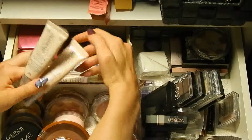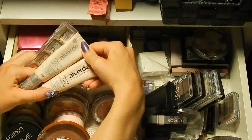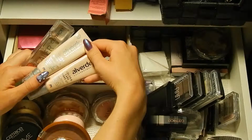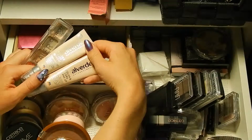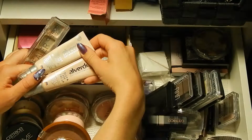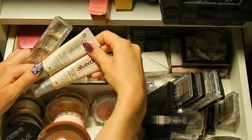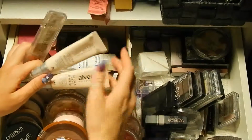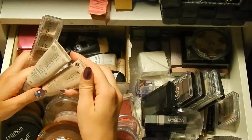In any case, personally I prefer to use BB creams because I usually have a very even skin tone, just naturally, luckily enough. So I find it a waste to wear foundation. This takes care of my skin and makes it an even, even more even color. So it's easier and quicker than having to apply moisturizer and then foundation. So I prefer to use CC cream or BB cream.